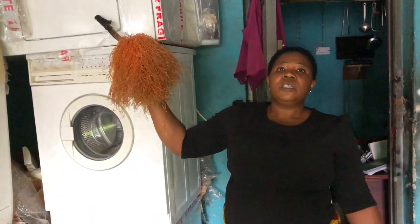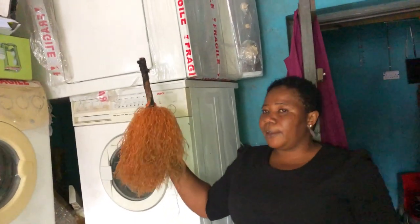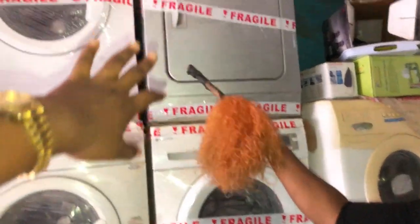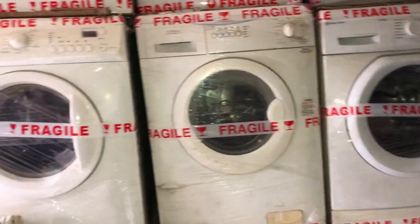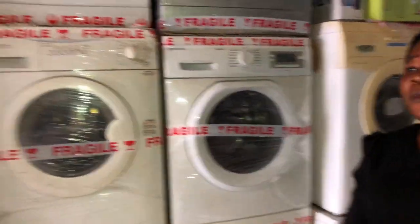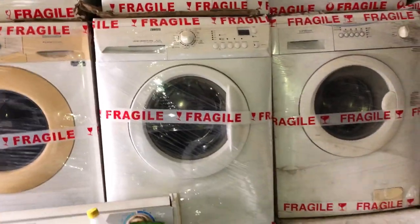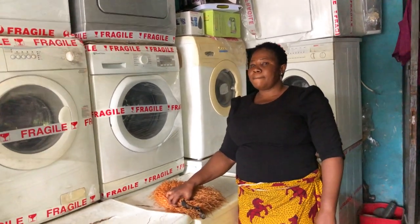So if you wash, you just need to dry. You just put it here. For the dryer, is this one also a washing machine? Yes, this one is just for washing. Compared to brand new, how much is the brand new washing machine? The brand new 7 kg LG is about 380,000. So these ones are 75,000, and they are strong, they are functioning. Yes. Very nice. Thank you.